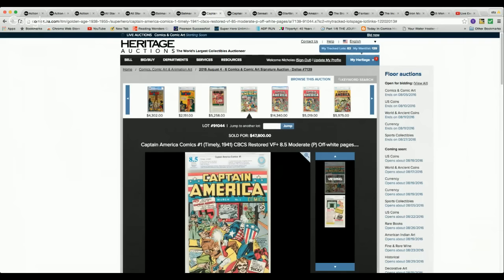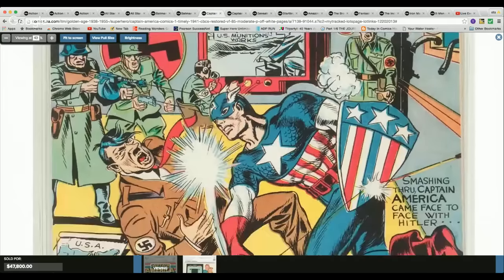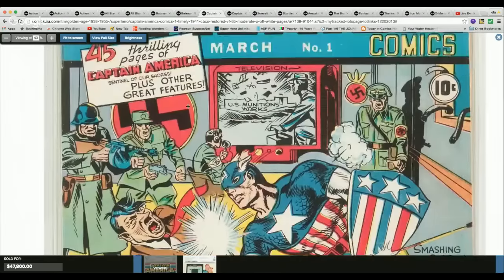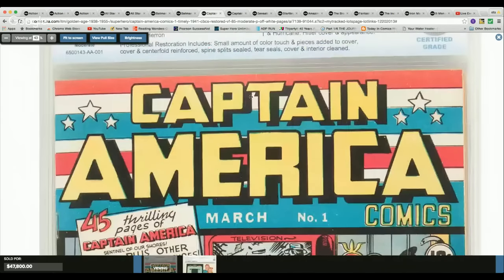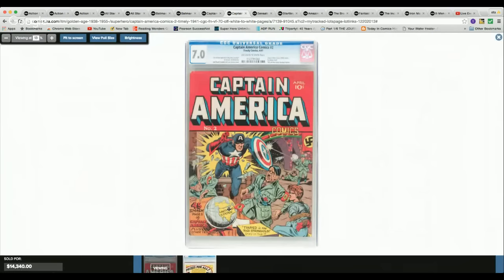How about a Restore Captain America #1, 8.5, $47,800. A beauty, a beauty. Why not? Let's take a closer look. Classic cover. Gorgeous. Very well done as far as the restoration. Very nice. Well, if you can't own #1, why not go for #2? Only 14,000. #2, in my opinion, even though it has Hitler in it, is my least favorite Captain America cover from issue 1 through 10. From 1 to 10, I think #2 has the weakest cover.